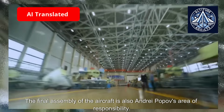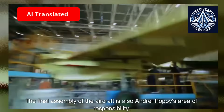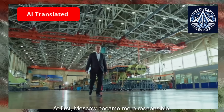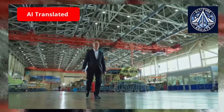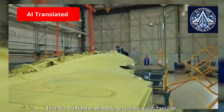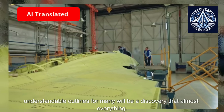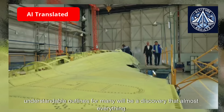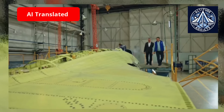Workshop 6. The final assembly of the aircraft is also Andrei Popov's area of responsibility. The plant operates around the clock. The Su-35 fighter already acquires such familiar, understandable outlines. For many it will be a discovery that almost everything here is fuel tank space.